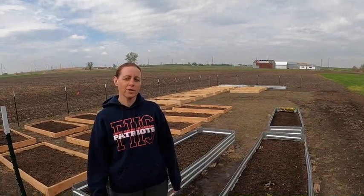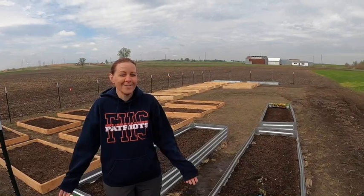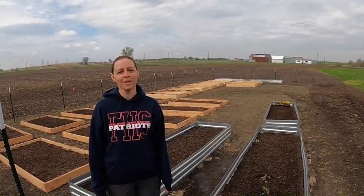That means it's also a good example of commercial agriculture, which means that you are growing foods and stuff to make a profit. So we would like to hopefully make some money this year. We'll see. We're a little bit wary of what's going to come up, and so we're a little nervous, but more than likely we'll probably do a farmer's market.